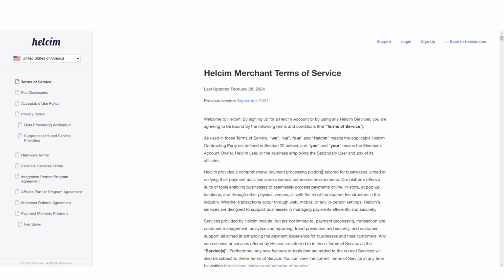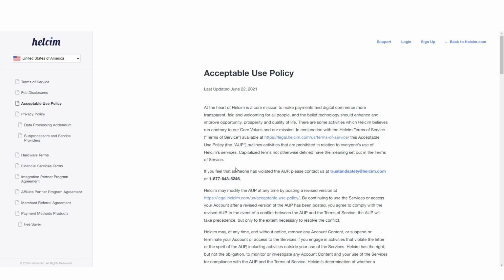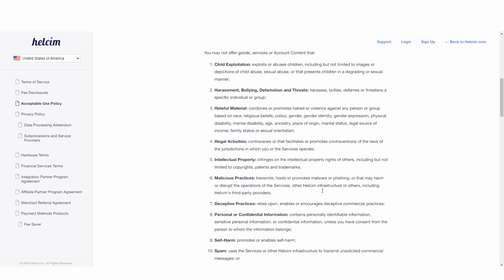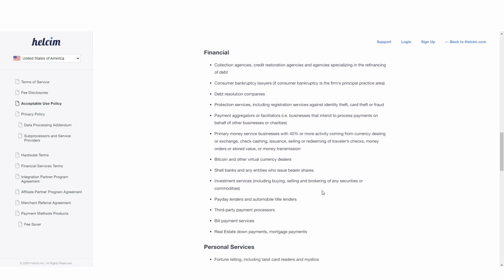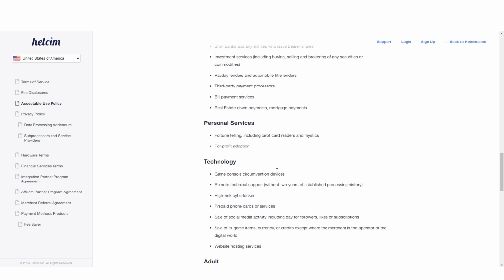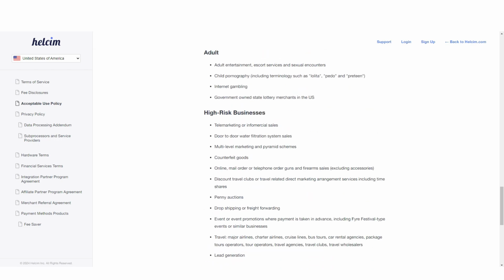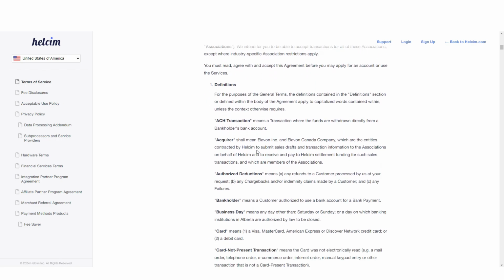Helcim maintains a large list of restricted and prohibited businesses with which it does not work. This list includes various industries such as financial services, cryptocurrency, personal services, certain technology companies, adult entertainment, and gambling. Before committing to Helcim, it's crucial to ensure that your business aligns with its restrictions.